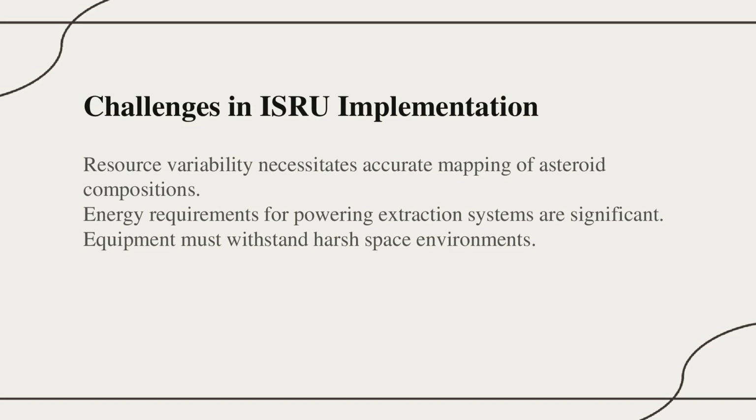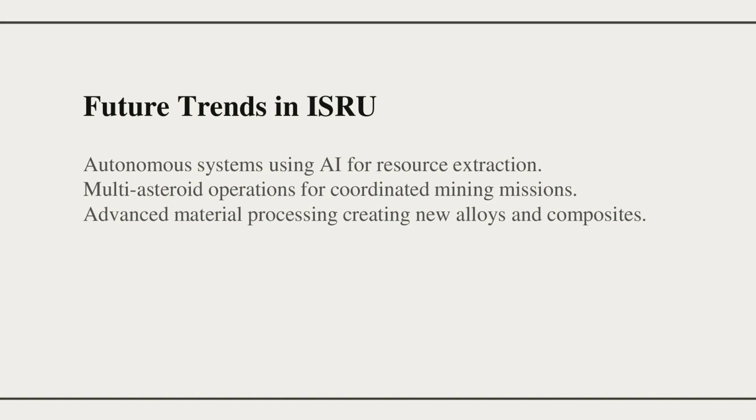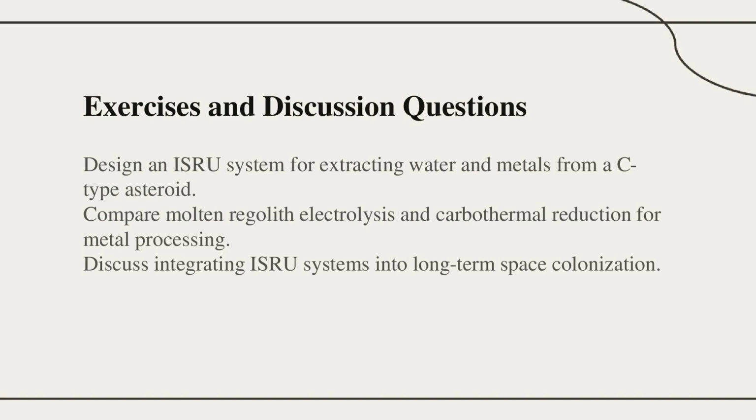We could even develop self-healing materials that can repair damage from micrometeoroids, essentially making our structures more resilient, less prone to catastrophic failure. That sounds like something straight out of a science fiction novel. It does. But how far off are we from actually seeing these advanced materials become a reality? Well, the research doesn't provide specific timelines, but it's clear that there's a lot of research and development happening in this area.